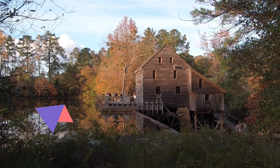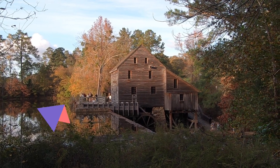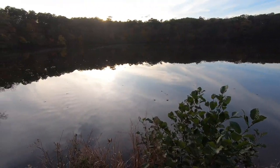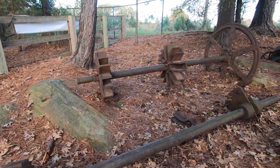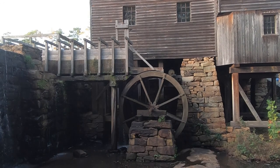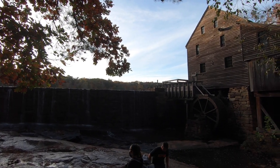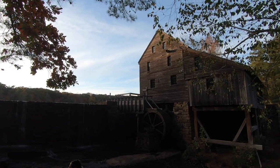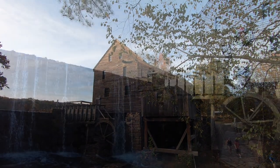On a beautiful fall day such as this, it's interesting to explore the site of this historic old mill and the 174-acre wildlife refuge that surrounds it, and reflect on what it was like for the people who worked and lived in the area at that time. The mill was constructed in 1756, 20 years before the birth of the United States, and still stands today as one of the oldest buildings in Wake County, North Carolina.